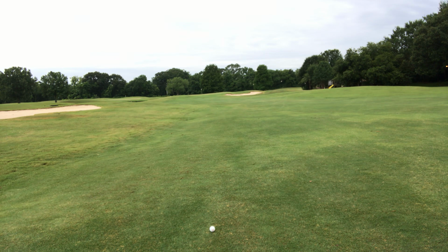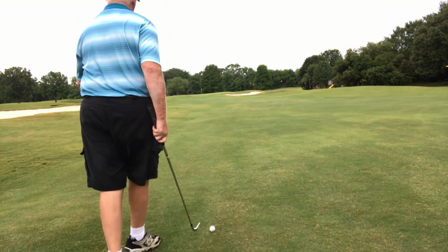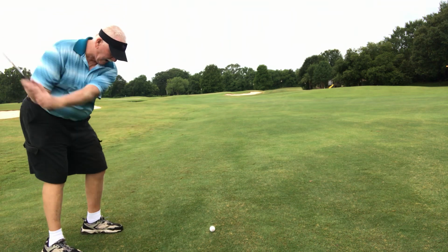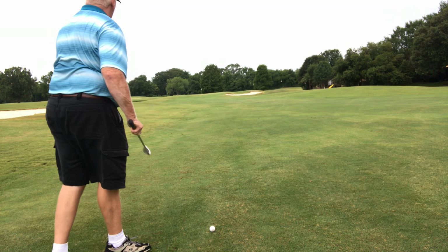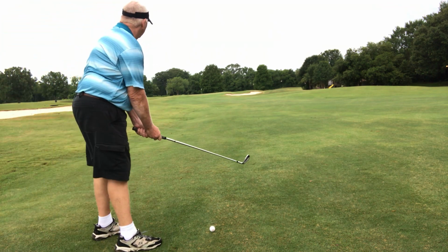Let's see what the pin placement is on this one. It is in the back, it says. What do we got? 118 to the back. Okay, here we go again. I tell you what, if we go too far, we could be in the pond. So I'm gonna hit an auxiliary wedge, and I really don't care if I do come up short, because at least I won't be wet. But the way these balls are traveling, it might have a chance.